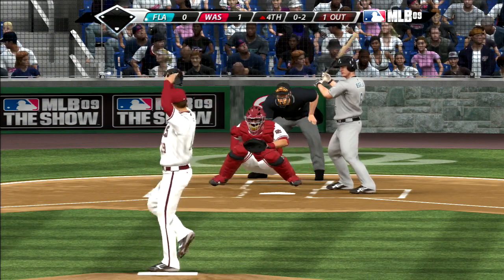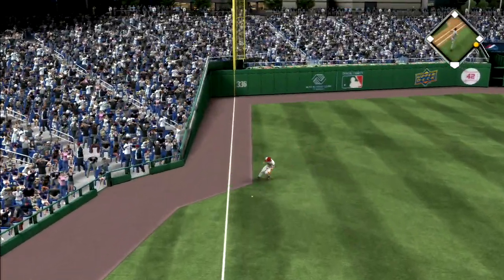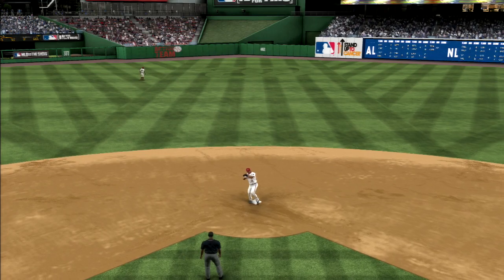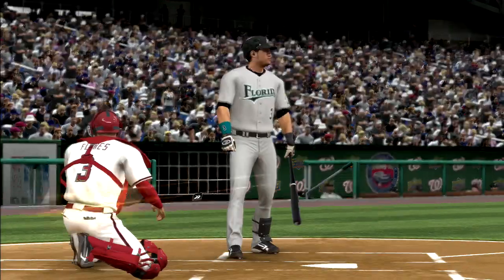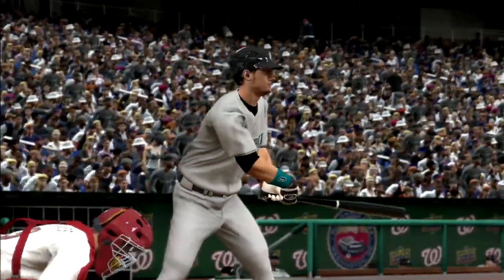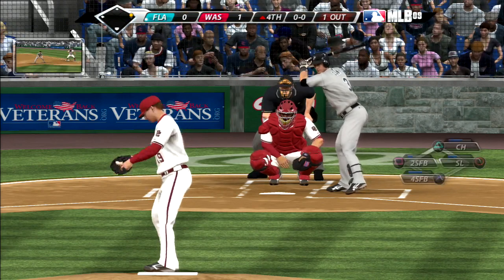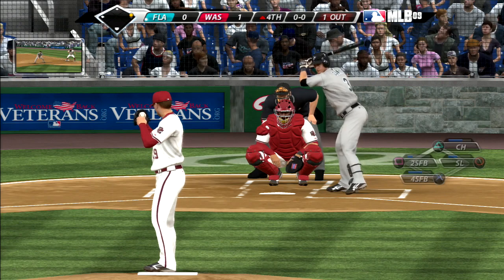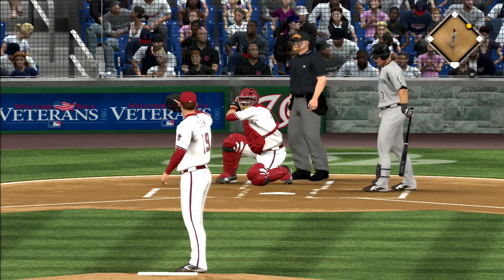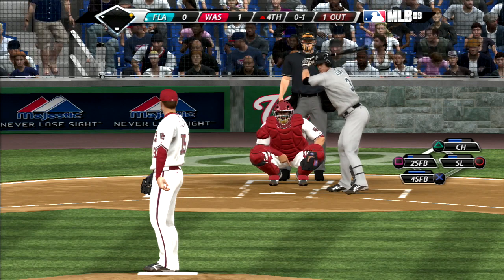Pitch on the way. Now a swing and a ball pulled down the line to third. And no shot there for Zimmerman. It's a fair ball. Jorge Cantu will stand in. He grounded out his first time. And this is fought off at the plate as it's chopped foul. Runners on first with 1 down.